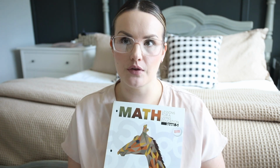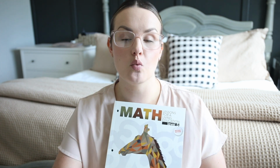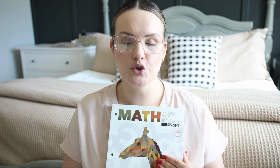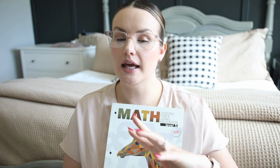We have tried The Good and the Beautiful math. We have tried a spiral method program too, but I can't remember what it's called. We've tried a couple different math programs, and it was either just way too overwhelming because there were too many practice problems, or it was too far advanced, or there were too many different types of math problems being shared in one lesson, that it was just way too much for him.